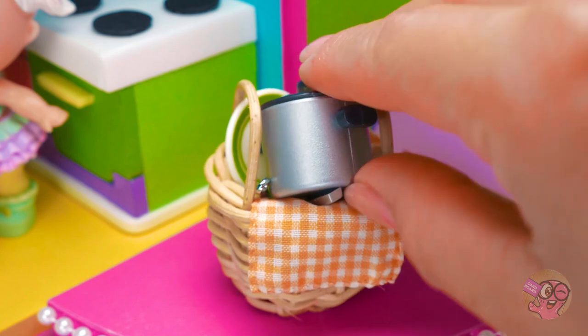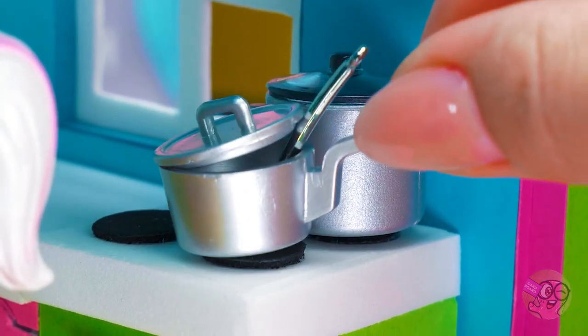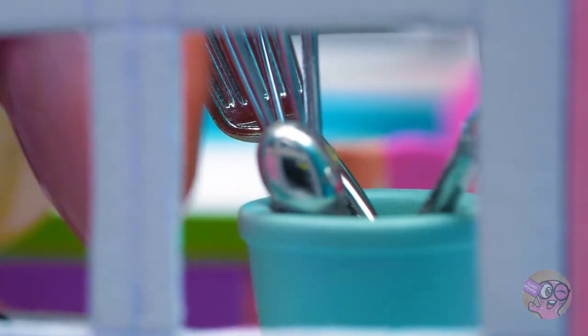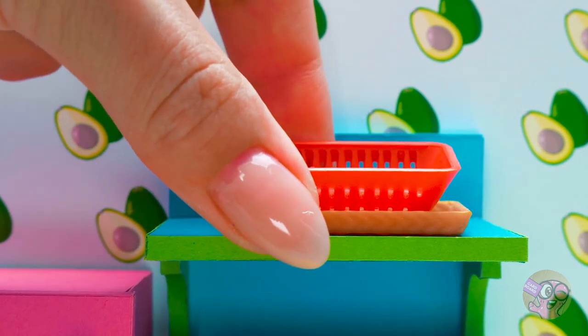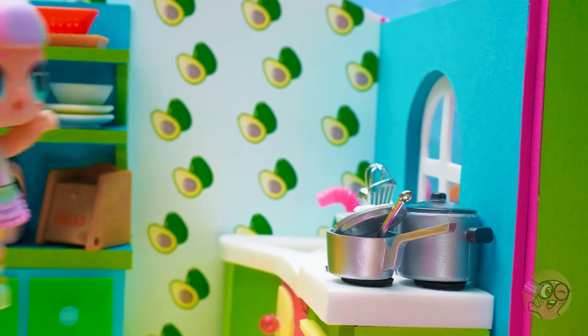Let's see what we have here! A saucepan! It belongs right here on the stove! And here comes another one! And this is a place for kitchen utensils! On the rack, we will place plates and bowls! Oh, how great it turns out!